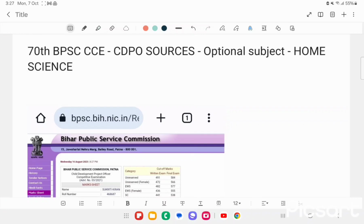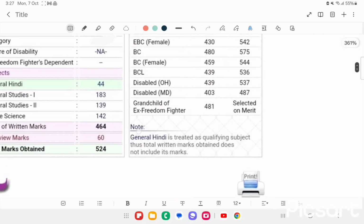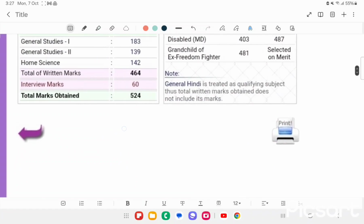So basically, what happened was that when I was preparing, I couldn't find sources or where to study from. So I was running here and there to understand where I should study from. To get rid of that issue, I have tried to compile all the sources that actually helped me. This is my admit card, as you can see, and I got 142 in my optional, which was home science.